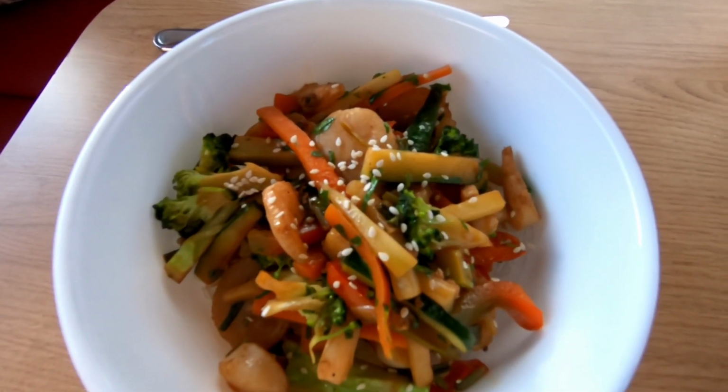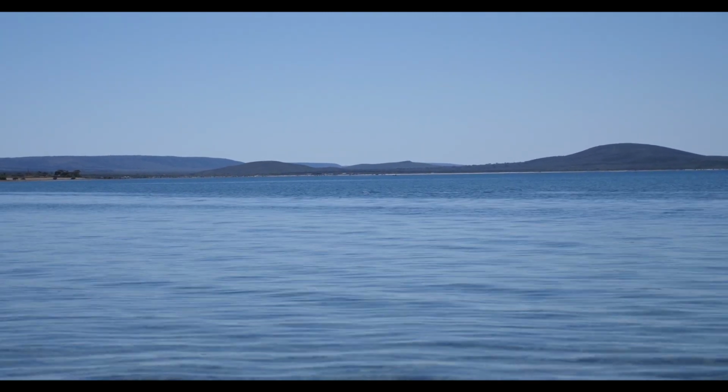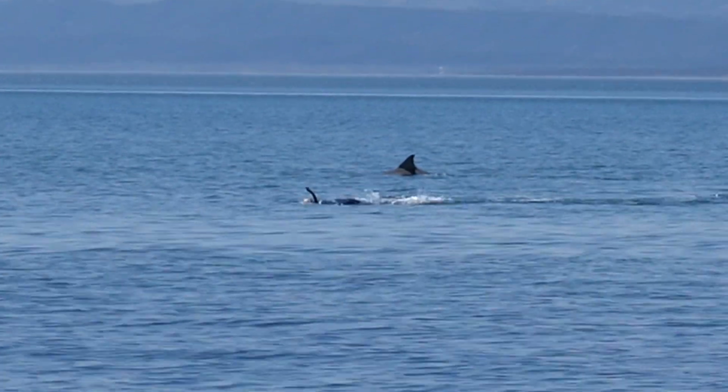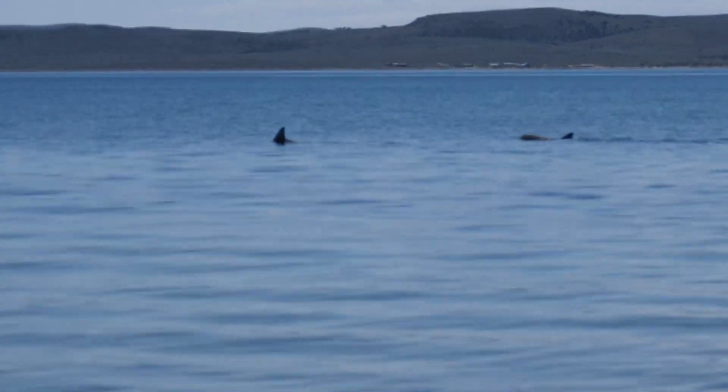What an awesome day, and then an awesome sunset to finish it off. So I just heard some dolphins, and Karl's out there snorkeling at the moment, so I hope he gets to see them. So I'm walking as fast as I can across the rocks, and I'm trying to catch up with the dolphins that are just playing in the water, and trying not to fall over with our expensive camera. We'll see how we go.